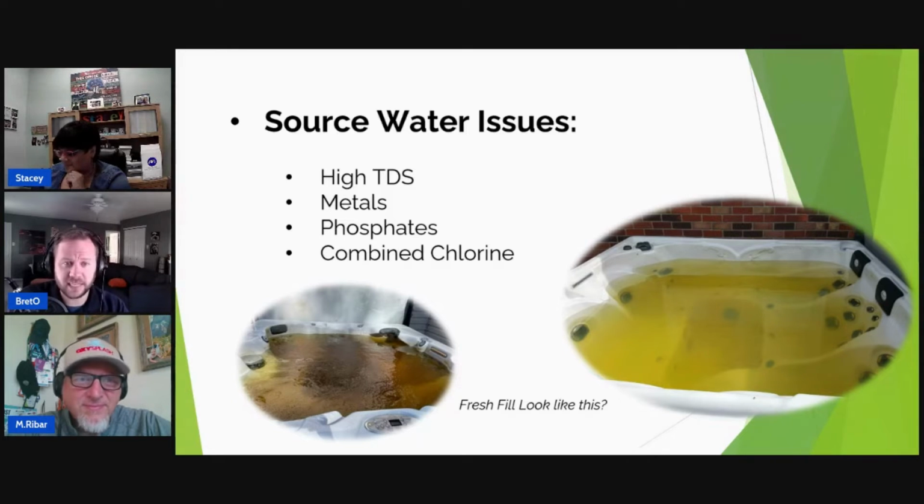We make one called Easy Spa Start that will actually take care of three of the different things we've got on this slide, in addition to a couple others that aren't mentioned on the slide. If you can get the metals and junk that are going to potentially cause problems down the road out of the water initially, it makes it a heck of a lot easier to maintain the spa and keep it on the up and up.